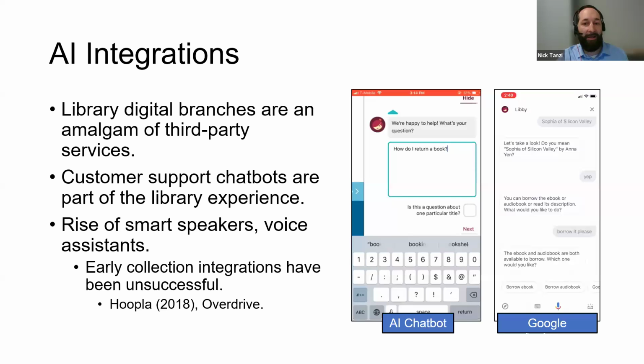When your patrons are getting help, how do I borrow an ebook? How do I set up the app? That is oftentimes AI powered. That is the 24/7 help that is available. So we need to be cognizant of that because I know that chatbots are an area of concern because it can feel like replacement, but it's an area where AI has been quite active within the library experience.